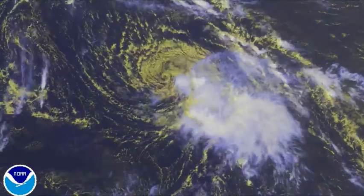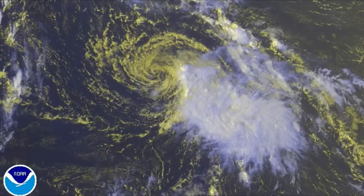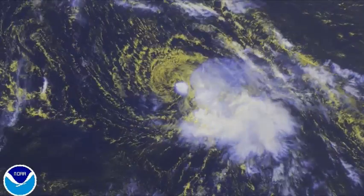Most likely it will not affect land, but it would be nice to see a nice female-named storm, as I was talking to my weather dude on Twitter. I want to see it, because usually the ice storms are usually overachievers.